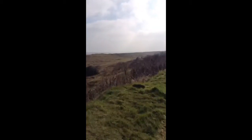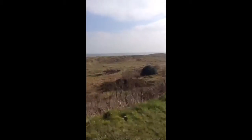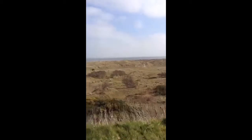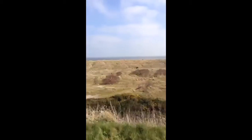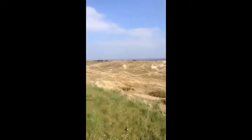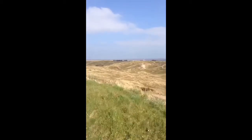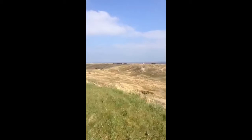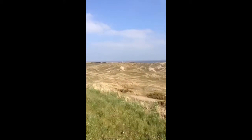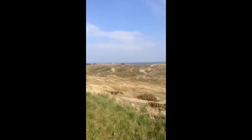More people in the distance over there walking. I don't know if it's an official Coast Guard, but it's a Coast Watch Tower with the flags. And the black building with the tiled roof is a cafe.